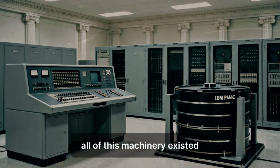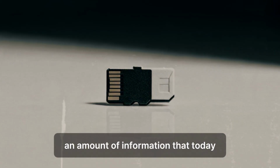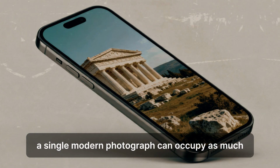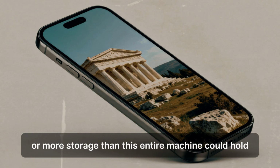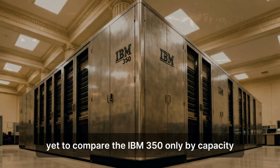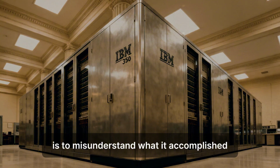All of this machinery existed to store 5 million characters, an amount of information that today could fit into a tiny fraction of a memory card. A single modern photograph can occupy as much or more storage than this entire machine could hold. Yet, to compare the IBM 350 only by capacity is to misunderstand what it accomplished.